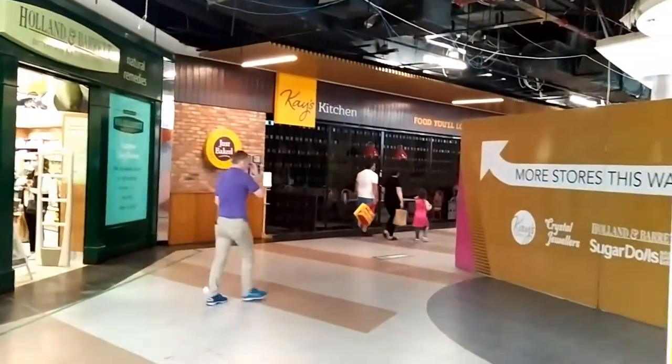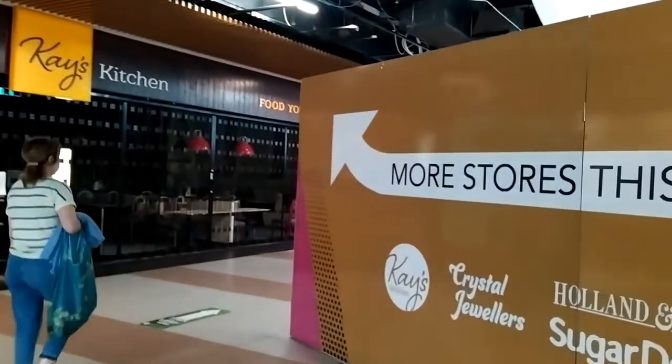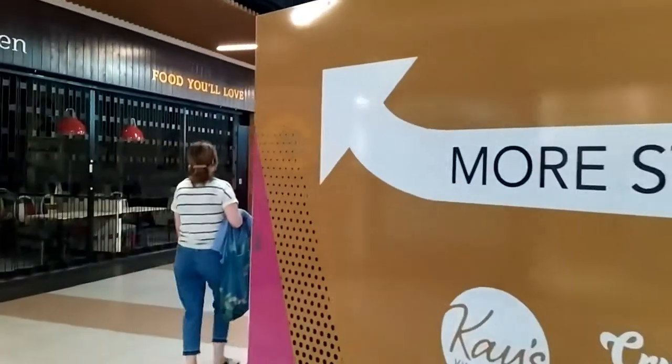So we're going to go upstairs now, actually, because I don't intend to go anywhere on this side, but there are people going to different shops. Let's go upstairs and find out, because there are lots of stores.